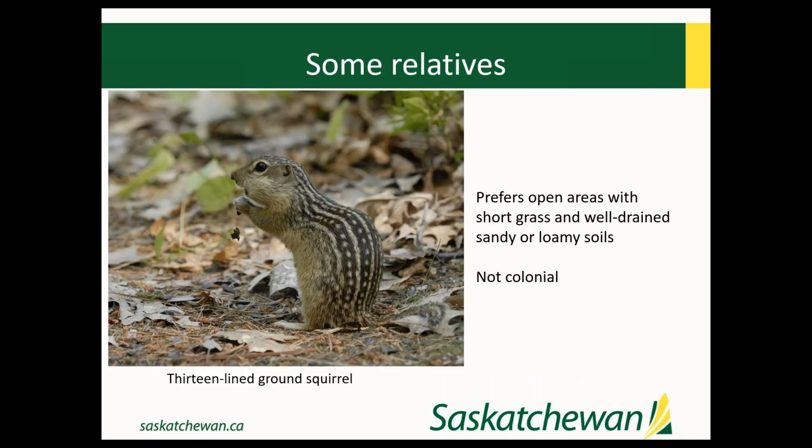The next one is the 13-line ground squirrel. These ones are not colonial. They're actually solitary. They will gather is a strong word, but you can find them together-ish. They're not terribly tolerant of each other, but if soil conditions are appropriate and there's enough resources to go around, then you can find them sharing space. But they are very territorial, so they're not colonial.